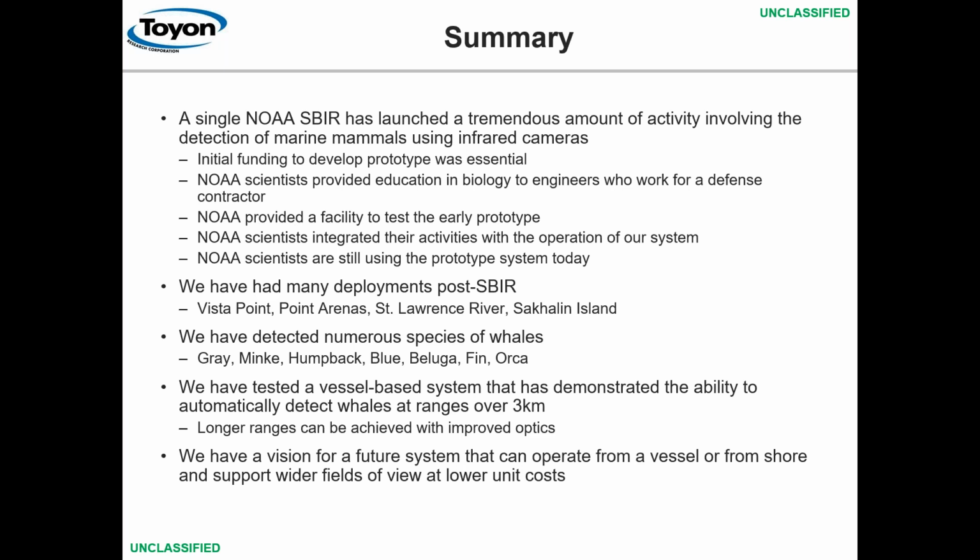Again, I can't thank Dave Weller and Wayne Perriman enough for getting this started. They basically gave us our education on the biological aspects of this, and they had been looking at applying infrared cameras. Before we came along here, they were using some older Navy cameras, but had already started in this area. We got some initial funding out of the SBIR to develop our first prototype.